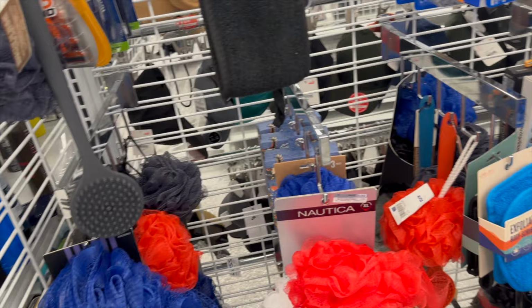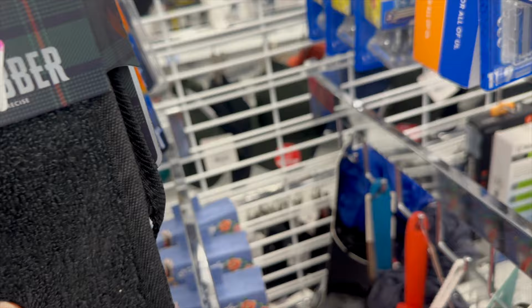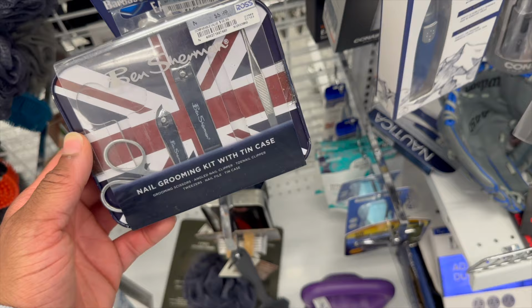Got loofahs. What's this? A silicone brush. Okay. Oh, and it comes with like a loofah. Pretty cool. What's this? A back rubber. And this is like a razor, facial touch-up razor set. And then a nails, cuticle nipper, 3-in-1 hair trimmer. This is nice. Little nail grooming kit.